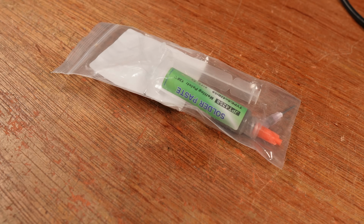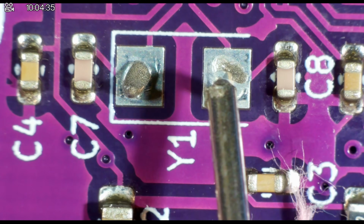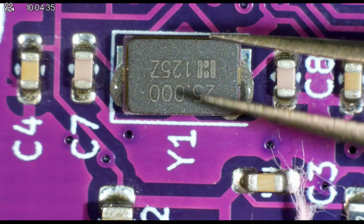So this time I'll be using solder paste. Thank you, Ian, for the solder paste. A small blob on each of the pads, not too much or it goes everywhere. Then just drop the crystal into place. It doesn't need to be perfect.